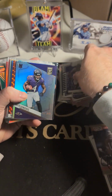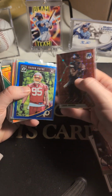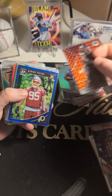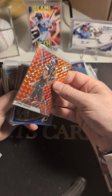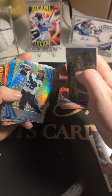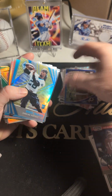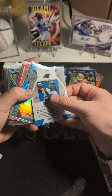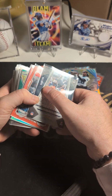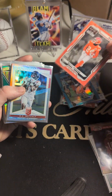A Zay Flowers rookie, a numbered to 999 Zay Flowers rookie card, a Lamar Jackson numbered to 99 from Prizm Draft. That is a pretty solid card. That may be gradable. Daron Payne, I know this is numbered to 149. We've got a Deontay Johnson, numbered to 75. A Tariq Cohen, unfortunately, no longer really a big name, 199. A Sky Moore to 199.